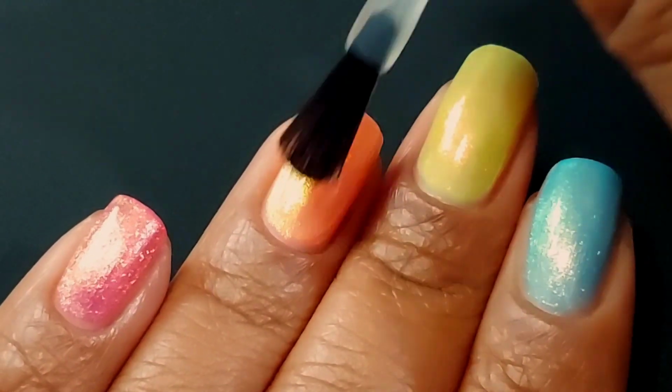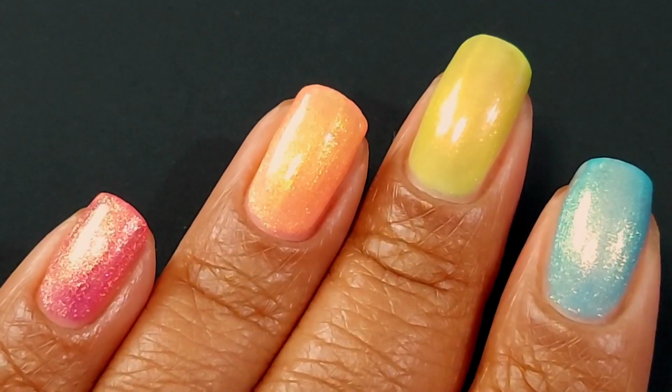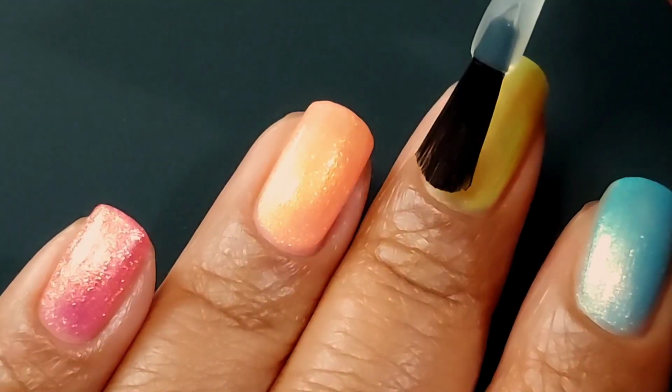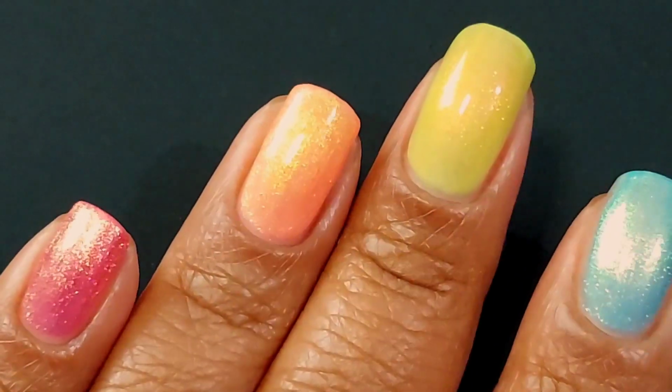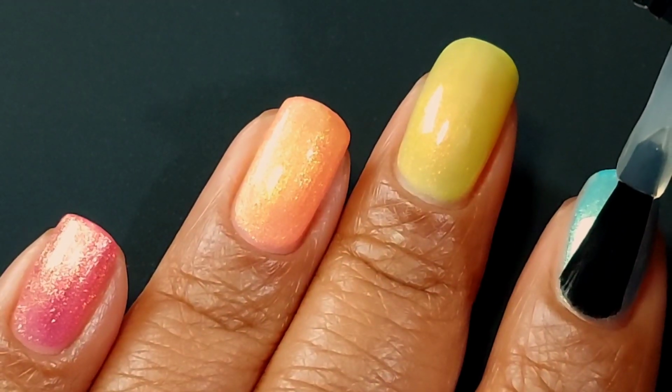factor to like 100, and it also helps your nail polish to set and seal in your mani. So if you're running low on top coat, definitely a good idea to grab some while you're grabbing the collection.